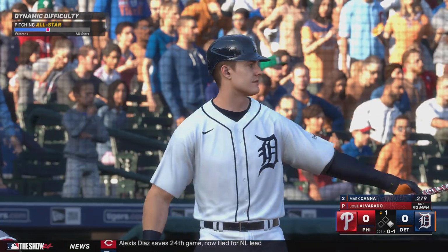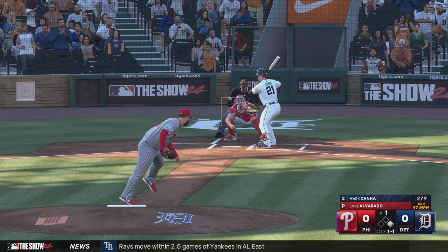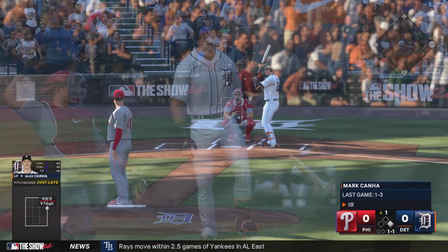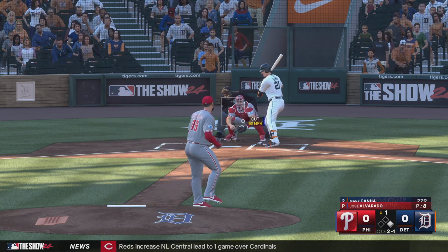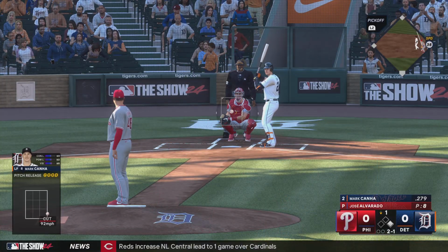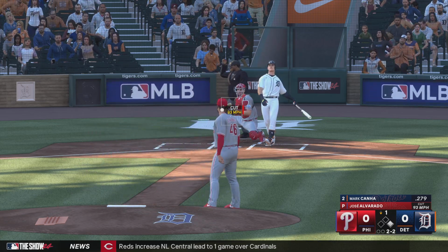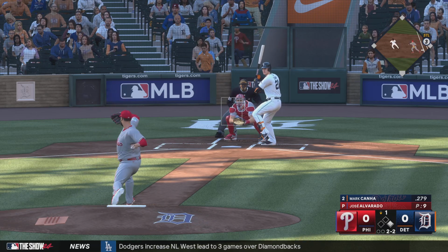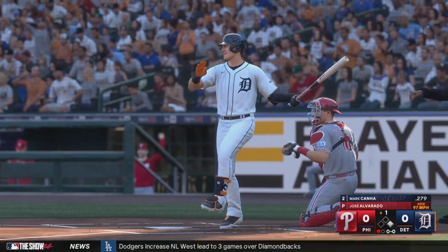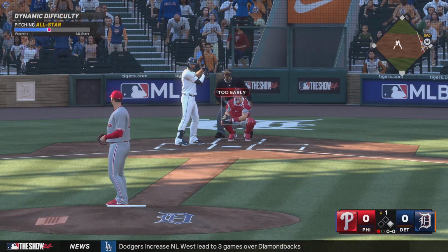Mark Canna stands in now and watches strike 1. And that's off the inside edge. And that's ball 1. That one drifts inside. Runner at first with no outs here. Strike 2. 2-2. Blows the high heat past him. That's a strikeout. Here's Riley Green.